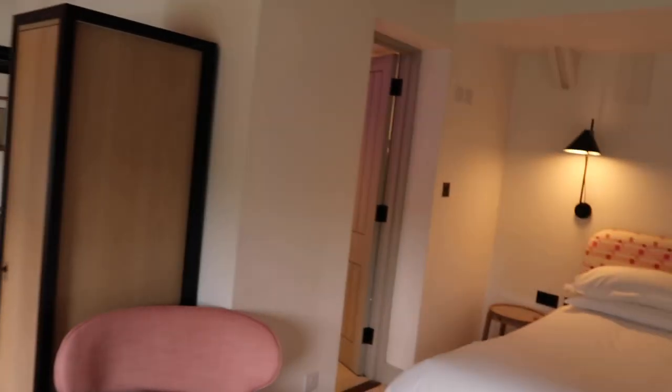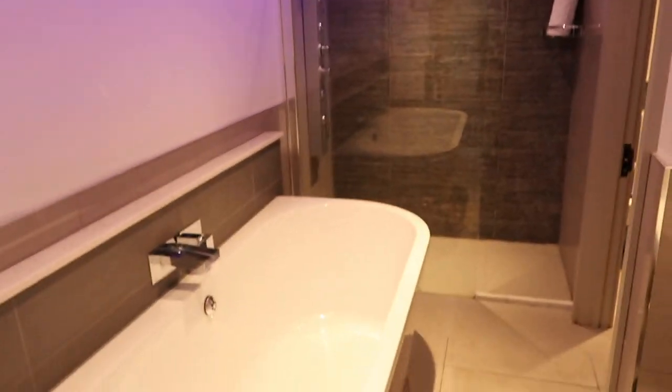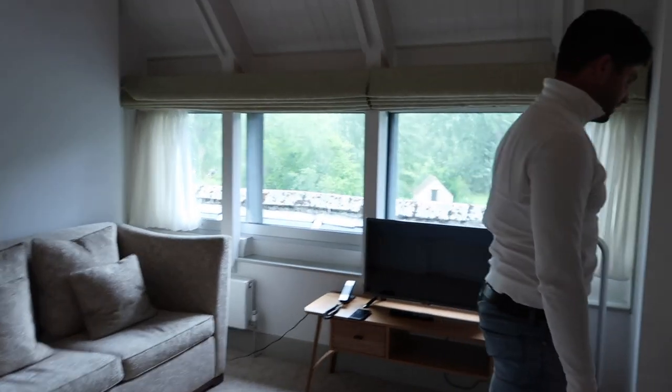And then this is the bathroom, which they didn't actually have any pictures of on the website, and I didn't realize we had a bath, so that's a great surprise. I love a bath, so I'll definitely be having a bath later. Nice bathroom, really modern. I actually really like these lights, quite cool. You tried the bath? Yeah. Yeah, it's so nice.